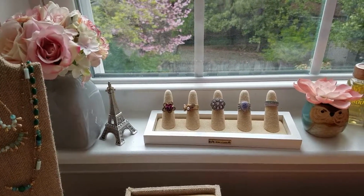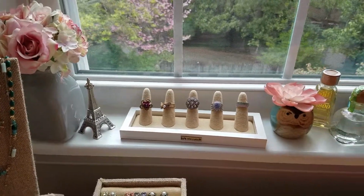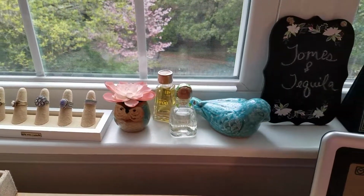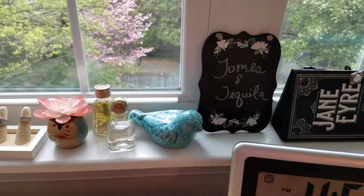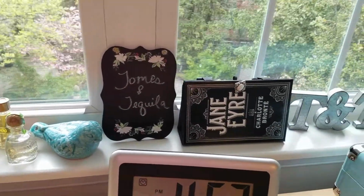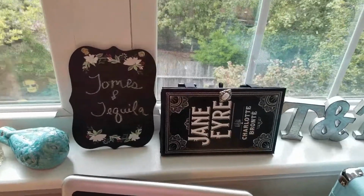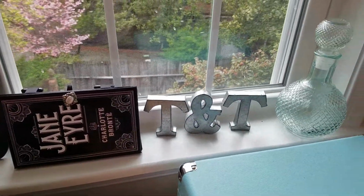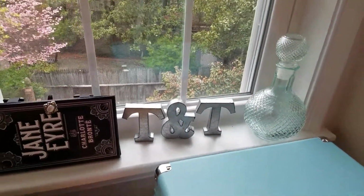And I'm a huge Francophile, so I've got my Eiffel Tower there. And I love owls. And of course my tiny tequila bottles. And my sign with my horrible handwriting on it, which I need to redo. And a gorgeous Jane Eyre book purse that my friend Kelly bought me. And my TNT for Tomes and Tequila and this little glass bottle that I love.